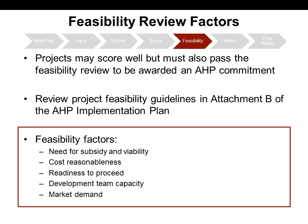Now next, what I'll be talking about is how we complete a feasibility review on those applications determined to be in the competitive range, and that range is determined by the amount of AHP funding requested versus the amount of AHP funding available. So the point here is that even if your project scores well and it is in the competitive range, if it fails to pass our feasibility review, it can't be awarded funding. So as you're developing your applications, please don't become so focused on the scoring points that you overlook the pertinent feasibility standards as they pertain to your application.